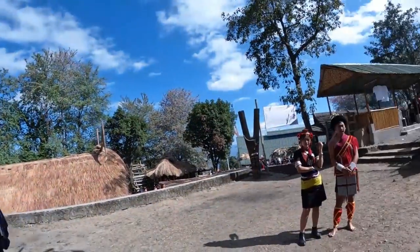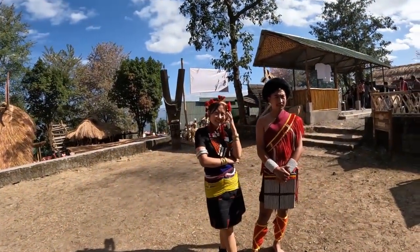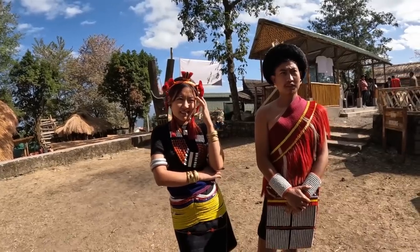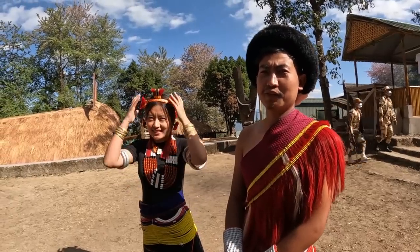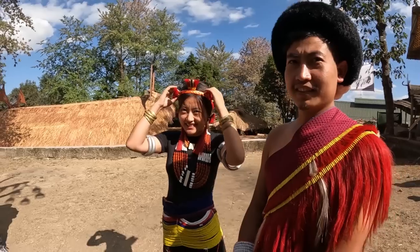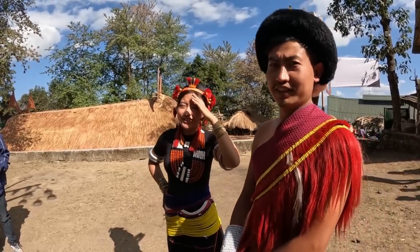Okay, and that's the traditional wear of the Sumi tribal hut, right? Could you tell me a little bit about this tribe, the Sumi tribe? Warriors. Okay, you guys are warriors. Hunters. They were headhunters. Okay, headhunters. Do they still headhunt nowadays? No. It's not there.